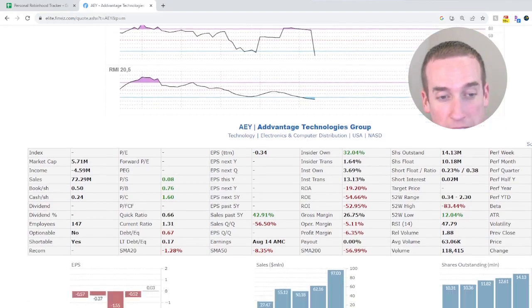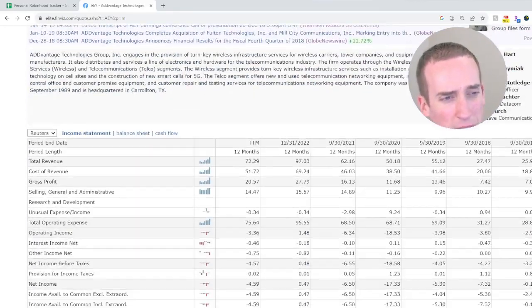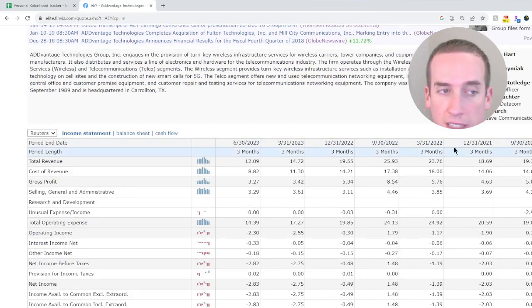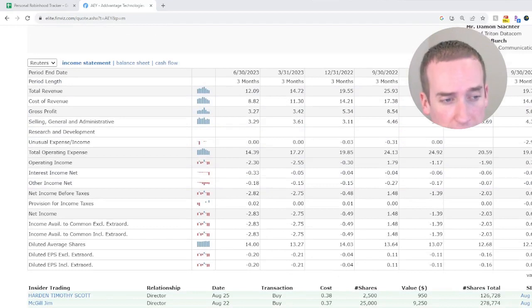Not really good. They're going to be less than that when they do their Q3, Q4. Did they do Q3 yet? I don't think so. No. So when they release their Q3, it's going to be ugly. I'm guessing 10 million, I don't know. Maybe less. It's going to be disgusting.